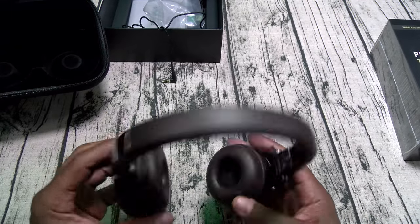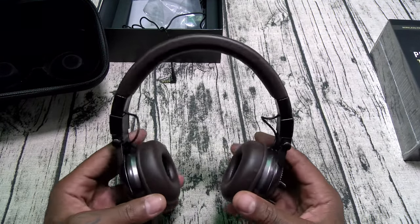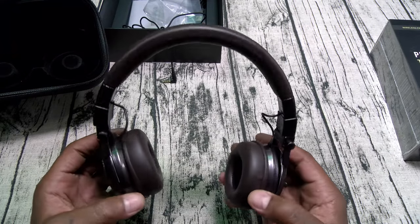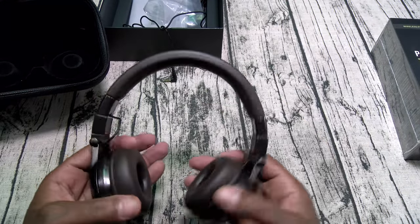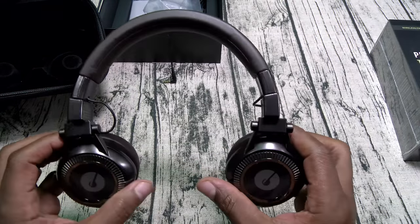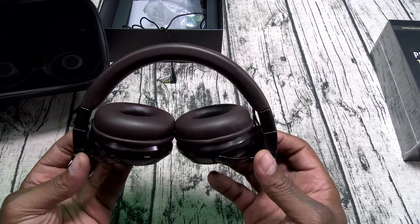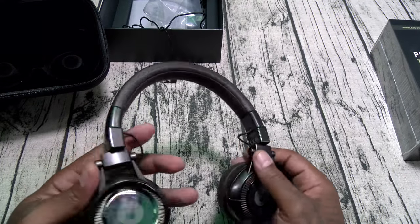Now the headphones, pretty small. I thought it was gonna be bigger, but pretty small. You gotta keep in mind, these are on-ear, not over-the-ear. So these are gonna rest right on your ears. Got a nice leatherish material to these. I'm definitely feeling this brownish color. These do swivel. Swivel and fold. So you don't have to use this case. If you got a nice fold case, you use that too.